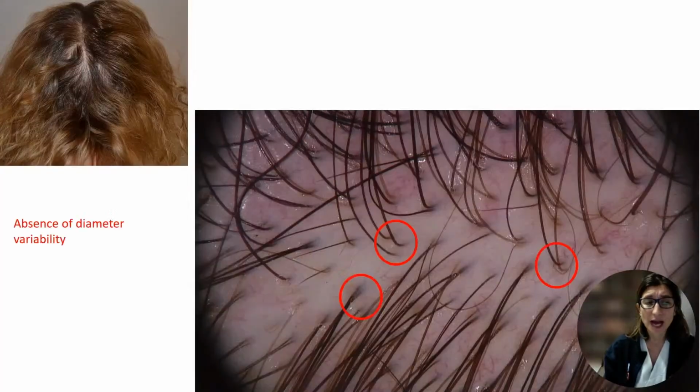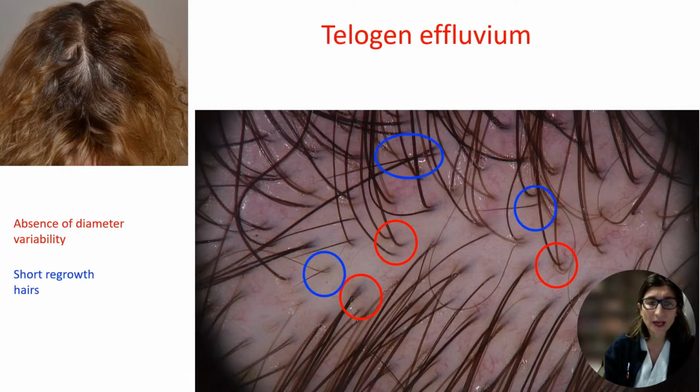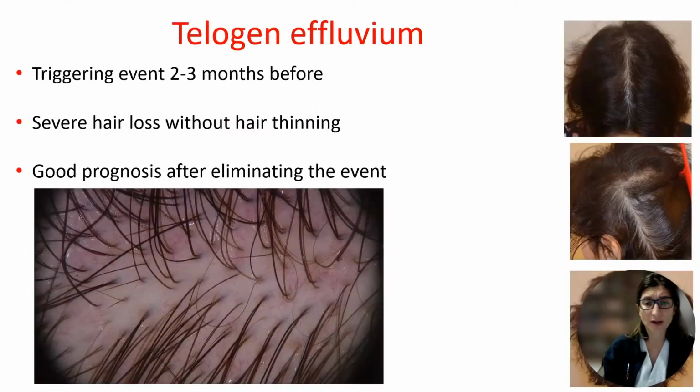In case we have absence of diameter variability, as you can see, and we have this short regrowing hair, we can have a case of telogen effluvium. In telogen effluvium, our approach is especially to understand if there is a trigger event 2-3 months before the starting of the shedding, without anything but diffuse hair loss, and it is a good prognosis, especially if you can find the specific trigger event.